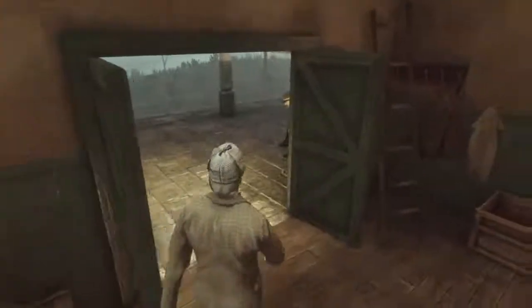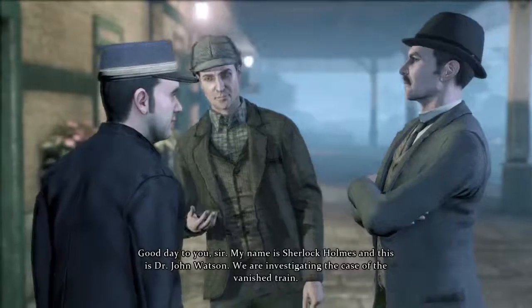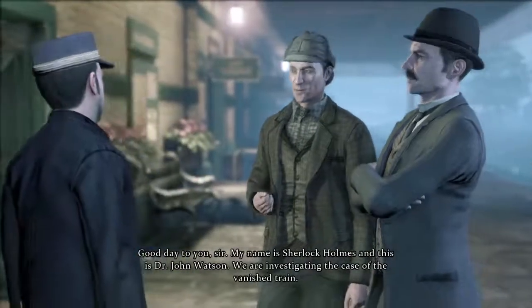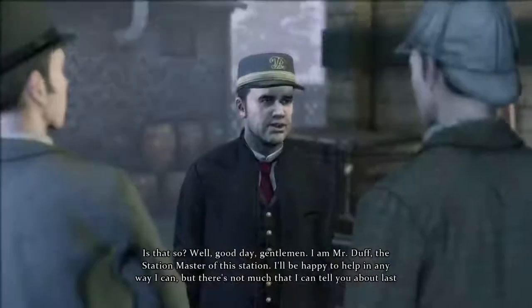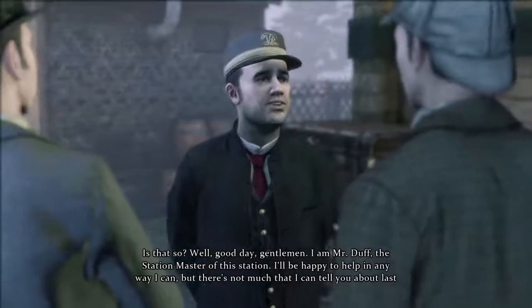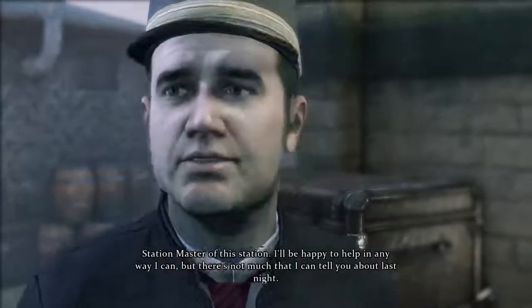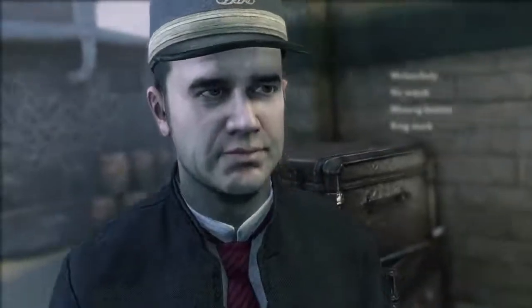Okay. Let's talk to the station master. Good day to you, sir. My name is Sherlock Holmes, and this is Dr. John Watson. We are investigating the case of the vanished train. Is that so? Well, good day, gentlemen. I am Mr. Duff, the station master of this station. I'll be happy to help you in any way I can, but there's not much that I can tell you about last night. Okay.